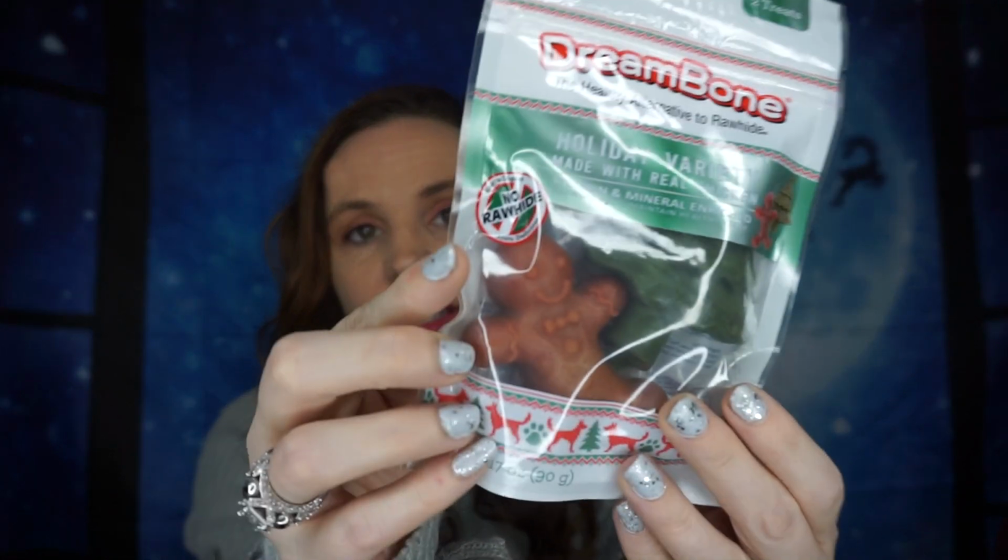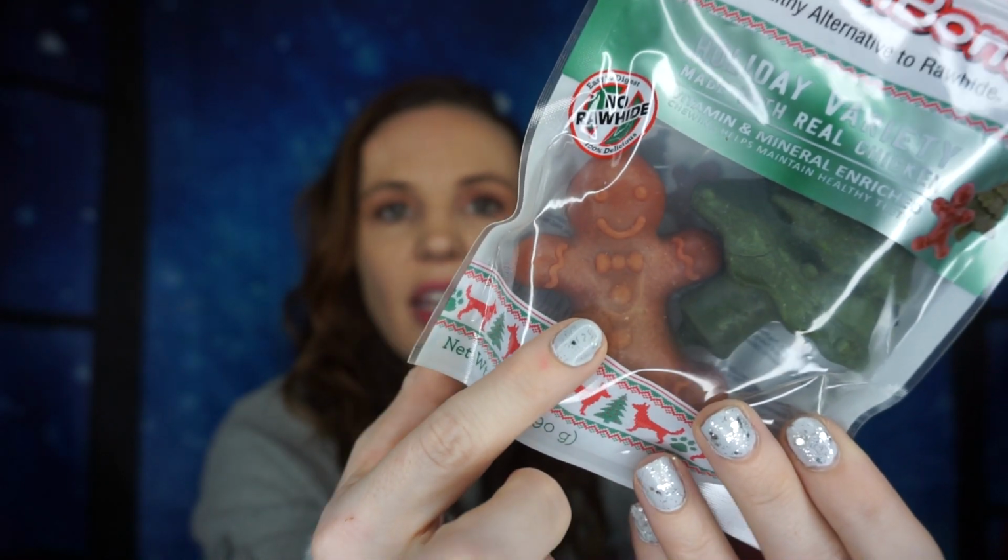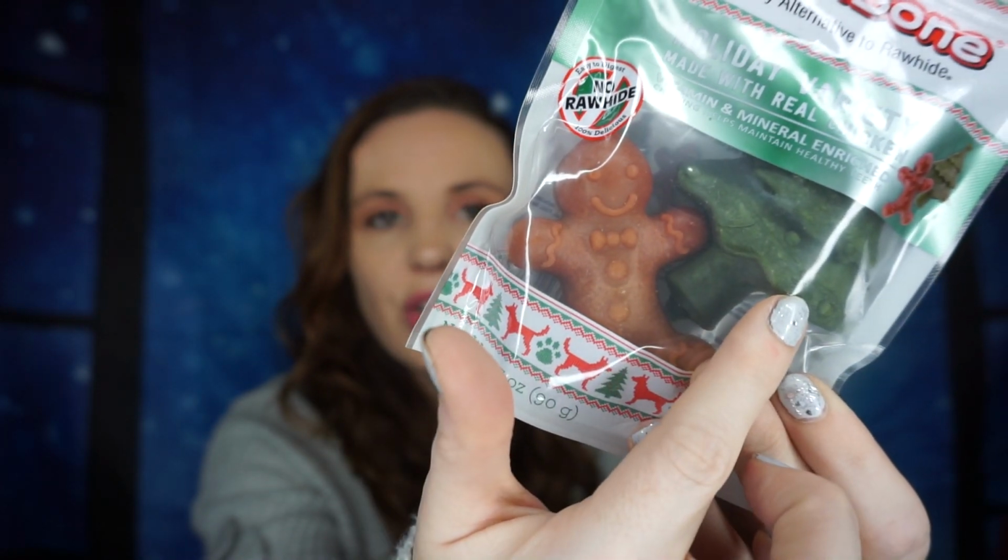So next up, I did pick up these. These were pretty inexpensive as well. These are Dream Bones, and you get 2 treats in here. They are dog chews with vegetable and chicken, and there's no rawhide in them at all. If you can see, look how cute that is. It comes with a little gingerbread man and then a Christmas tree. So I thought these were great.